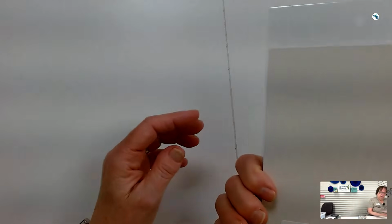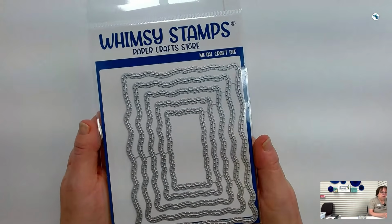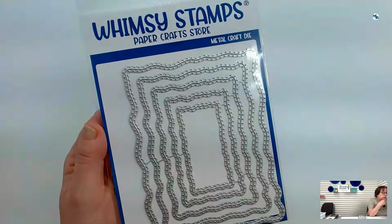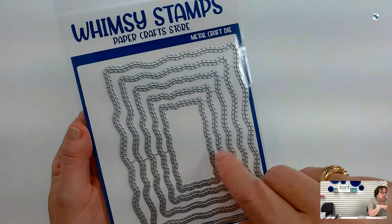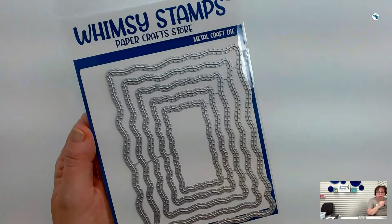And this is back in stock. This is the wavy pierced rectangle die. This is really cool. I don't know if you can see it, but it pierces little dots all around the frame. So it's going to cut the inside and the outside, and you're going to have dots on both pieces. And that was $22.99.